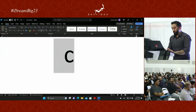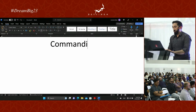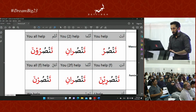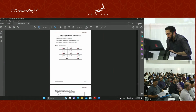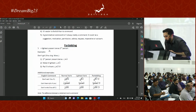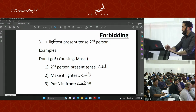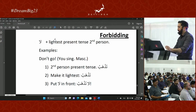Rules for commanding, rules for forbidding. You might not have to write this because I think I've written it for you. Let's see. Yeah, page 49. Go to 49. You see the word forbidding? You see what it says right underneath it? La plus the lightest present tense second person. What does second person mean?